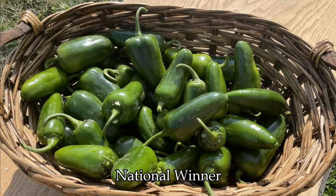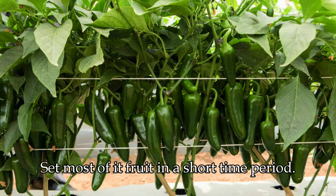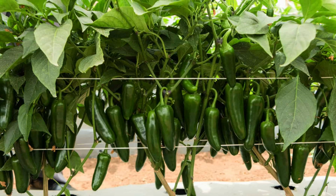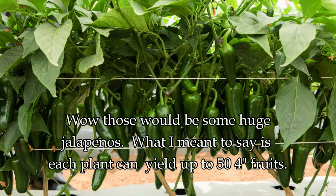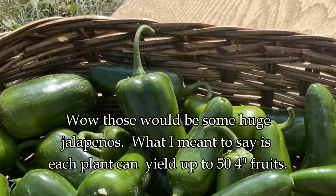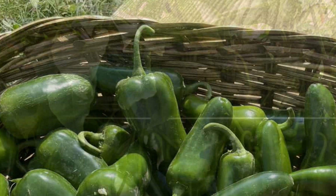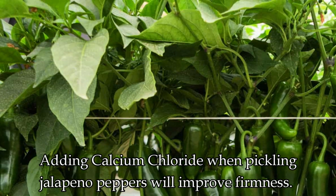Next, we have a jalapeno pepper, which is a national winner called San Joaquin. And what's interesting about this plant is that it sets most of its fruit in a short window, and it can produce up to 54 inch-long fruits per plant, and they're ready approximately at the same time. Of course, they're perfect for canning and pickling, and they hold their firmness well due to their thicker walls. But if you were to use calcium chloride when you're making them, it'll give you extra firmness.